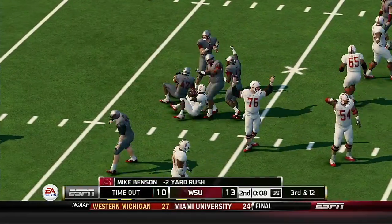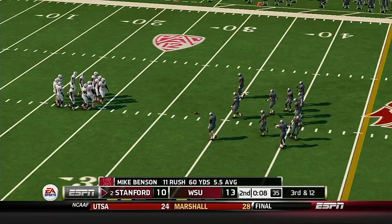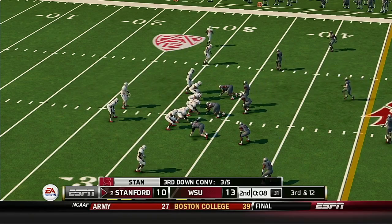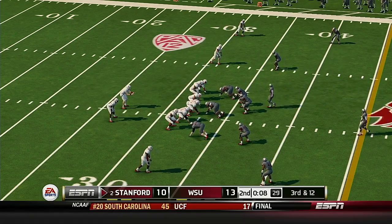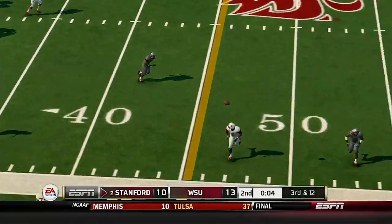Tackle for a loss. Well, this is the kind of play you want to see if you're a defensive player, because not only is it a negative play, but this can really impact and affect the emotion of the game. Just looking down and looking at the energy on the field and even on the sidelines, you can see that the defense is fired up after that play.